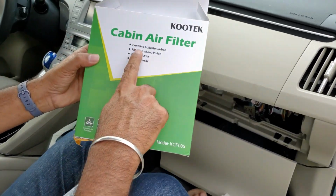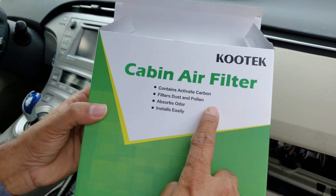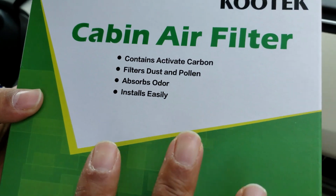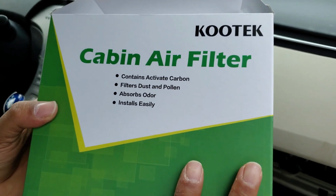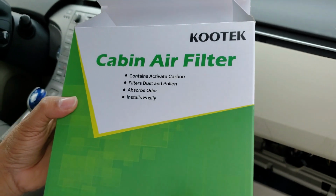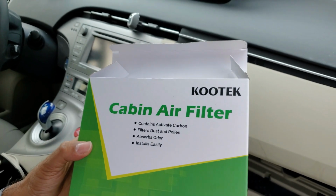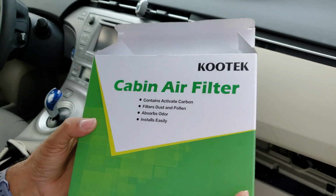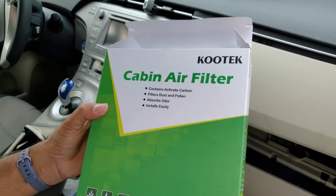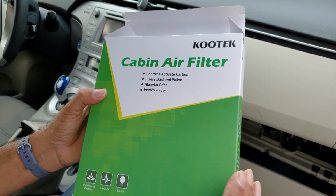So what are the benefits? It says it contains activated carbon, filters dust and pollen, absorbs odor. So this is, I think, a very important thing which you have to change every 25 to 30,000 miles of your car. Right now I'm driving a Toyota Prius. For me, it's recommended that I change it every 25 to 30,000 miles. But for your car, you have to check your specifications in your car manual. You will find all the information there, so in how many miles you have to change.